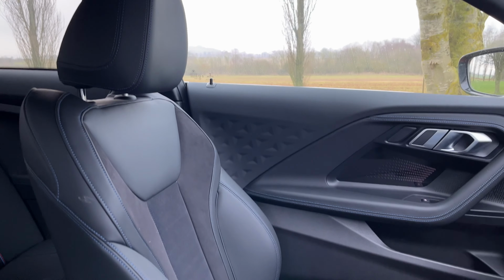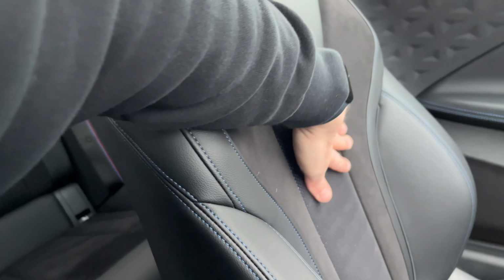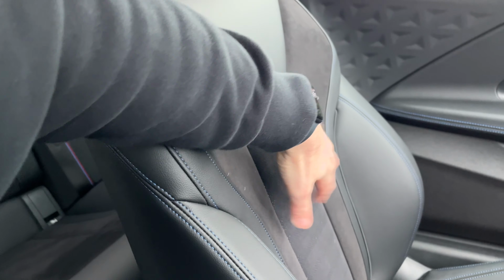And let's touch on the seats, because the seats for me are really, really good. They're really comfy. They're a mix of Alcantara and leather. You can see the bolstering is solid. The Alcantara piece here in the middle is good, so in the summer it won't get too hot, which is also very welcome.